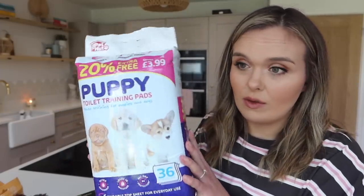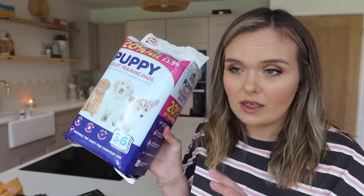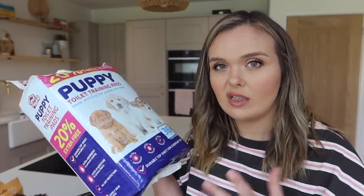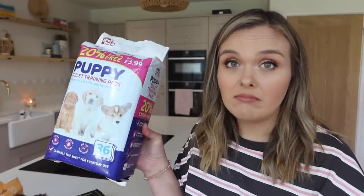We were given them, we didn't have to pay for them, which is nice, and we have them if we need them. So I have two bags of these, but I don't intend on purchasing any more because it's just not typically the way that I want to train our dog, but we have them and it's nice to have those. And then the final things that I've got to show you are to do with bedding and books and that kind of thing.